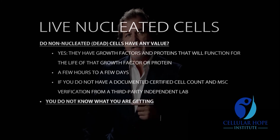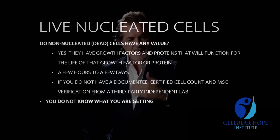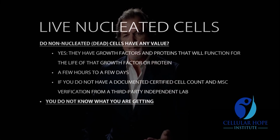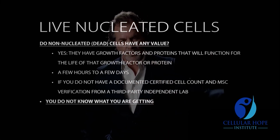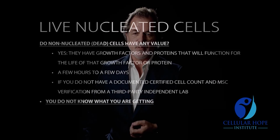The bottom line is live nucleated cells can function for weeks and months in the body, setting off a cascade of this signaling that takes place. And it can go on for long periods of time, whereas non-live cells do not have that capability. So let's go through a few examples here.